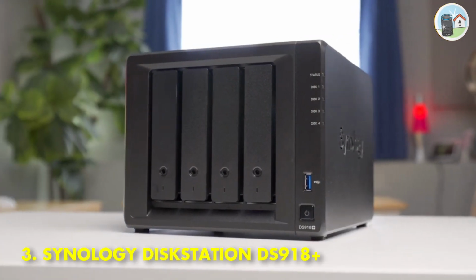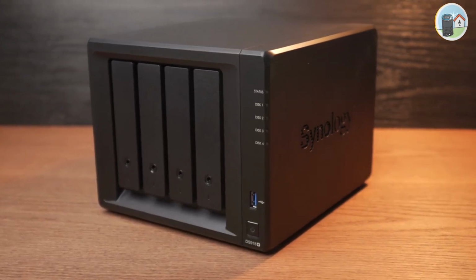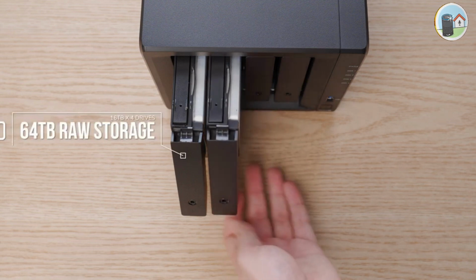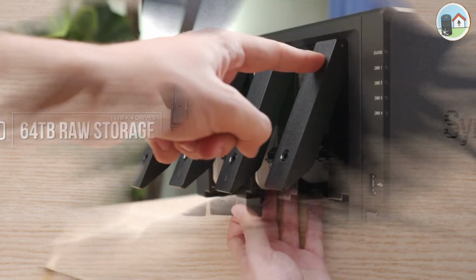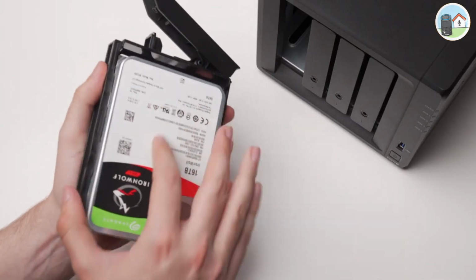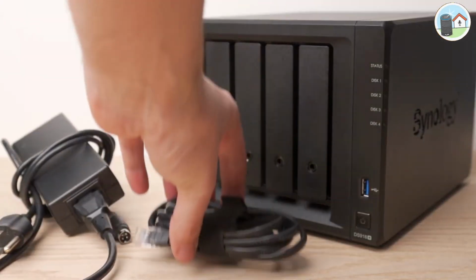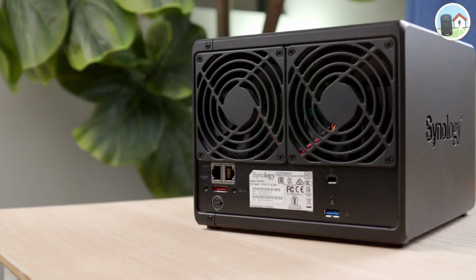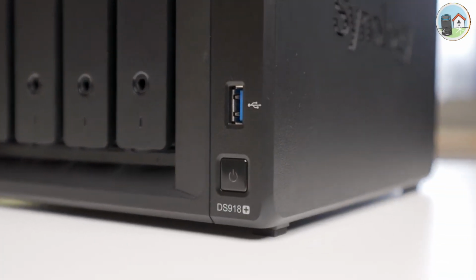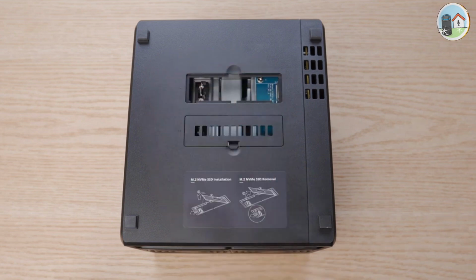Number 3. Synology DiskStation DS918 Plus, max out your storage with 9 NAS drives for Mac. The Synology DiskStation DS918 Plus is up next. This is a beast, no doubt. It is packaged in a big black box with 48 TB of storage capacity. You may increase that to 108 TB with an eSATA port connection. This product is targeted at enterprises as a result. But it doesn't mean people can't use it at home.